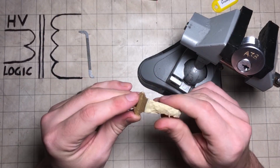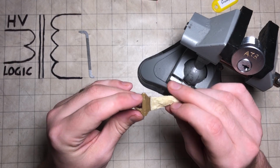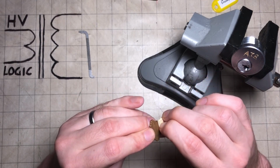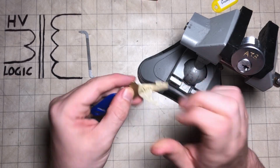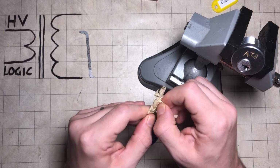All right, we'll unmummify this key just for gutting. We can find the end of the tape.